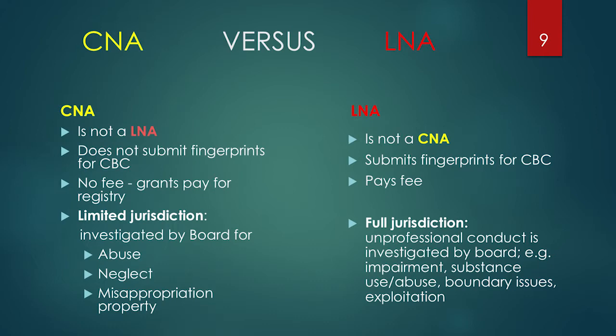The CNA, the board has very limited jurisdiction. The CNA is investigated by the board for complaints of resident abuse or neglect or misappropriation of a resident's property. On the LNA, the board has full jurisdiction for unprofessional conduct, such as impairments, substance use or substance abuse, boundary issues, exploitation, poor practice, practice breakdown, a variety of issues that the board can investigate and can let the public know that this LNA may not be competent or has action on their license.